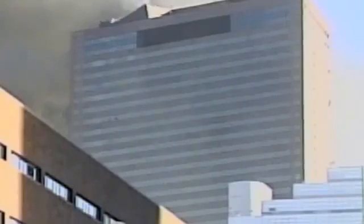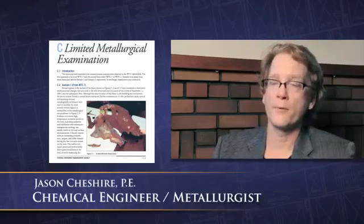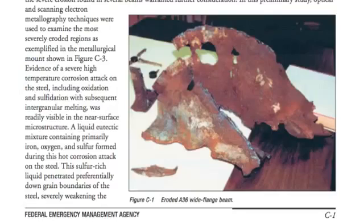What I saw, it was a classic implosion. The center of the core, the penthouse area, starts to move first, and then the building follows along with it. NIST excluded the document from FEMA in Appendix C that documented the evidence of melting steel.